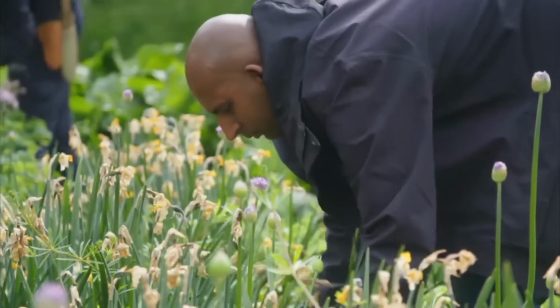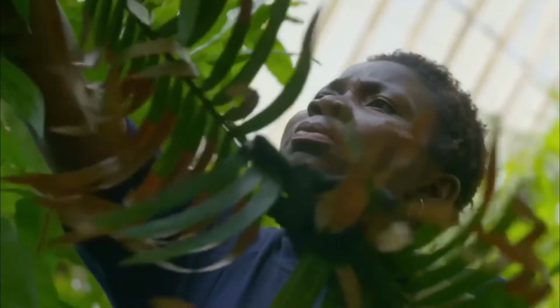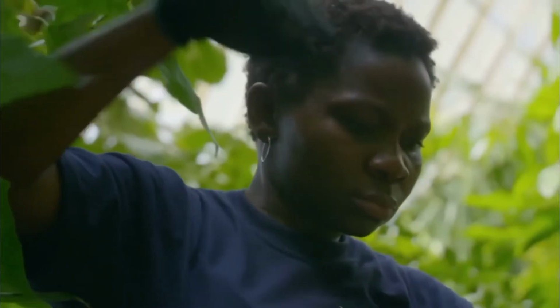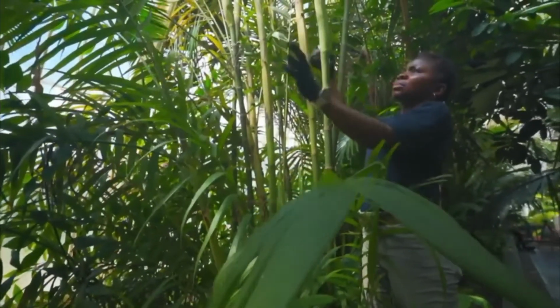There are 4 people on this initial one-year course, all being paid a full-time wage. Florence had a career working in teaching, and horticulture was only a hobby before she joined the course. My background is Nigerian and Ivory Coast. In my family, when I told people that I'm going to transition into horticulture, I had people saying to me, "You're mad."